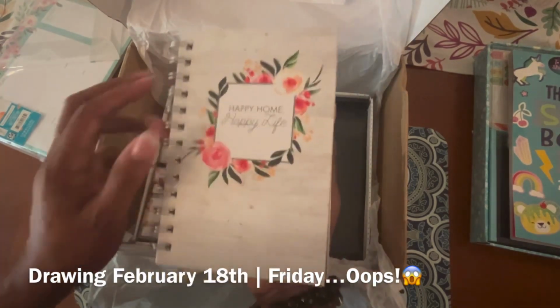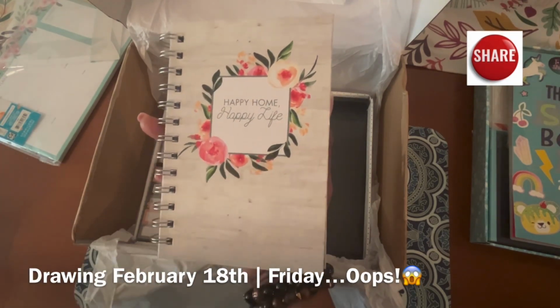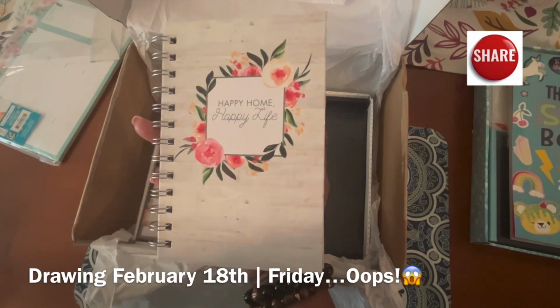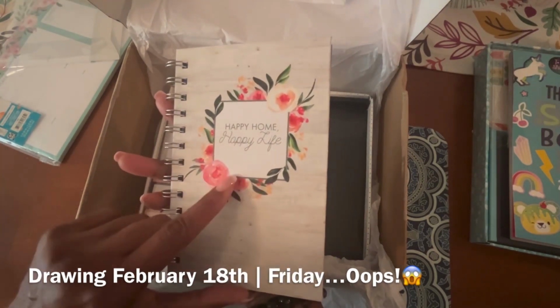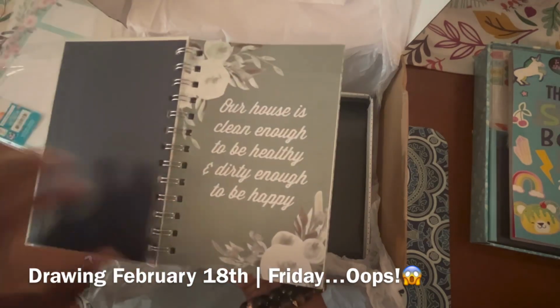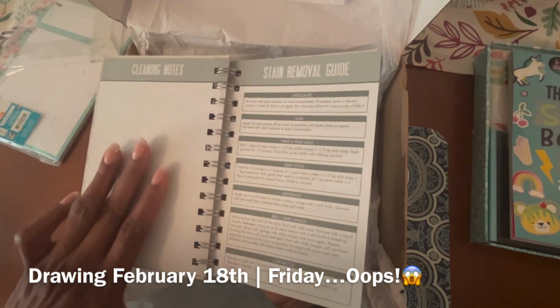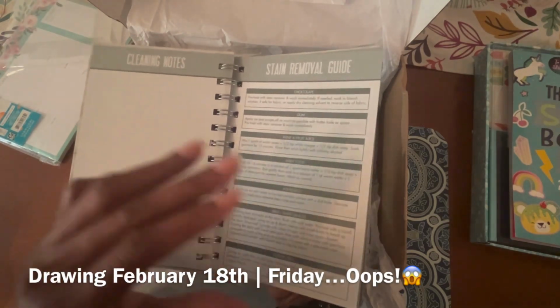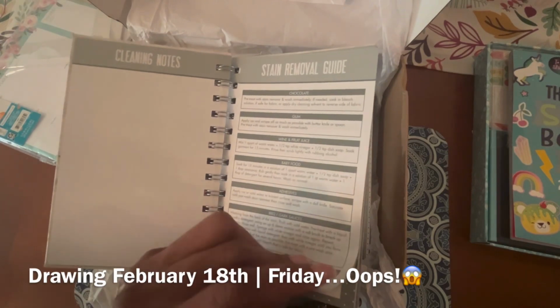Now this, I think, is adorable. Okay? Now you can tell. Let me show you. I think this right here is nice. It's a hardbound, and you can see it's glossy. It's the Happy Home, Happy Life. This has a cleaning notes section. You've got a stain removal guide. They gave you a stain removal guide, how to remove adhesive, baby food, wine, fruit, gum.